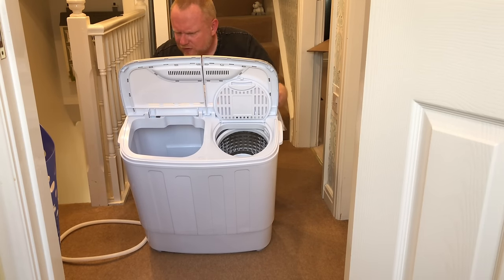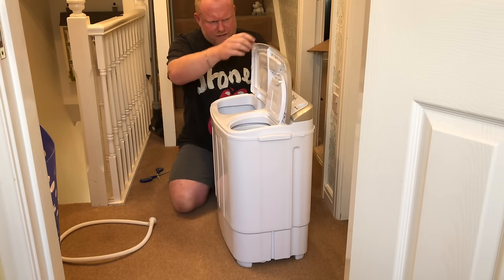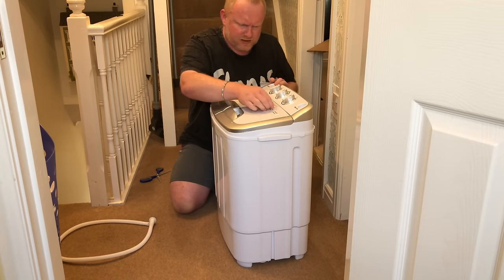Is that protected colour? I do like the colour of it. It's in this white and silver. That clips down.